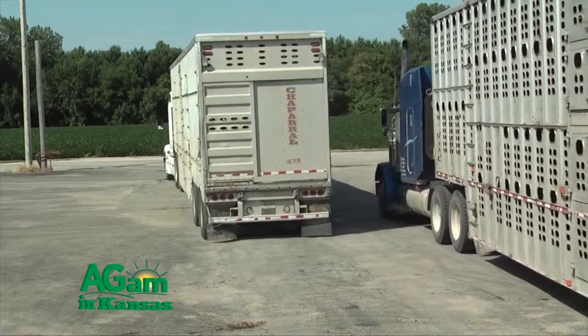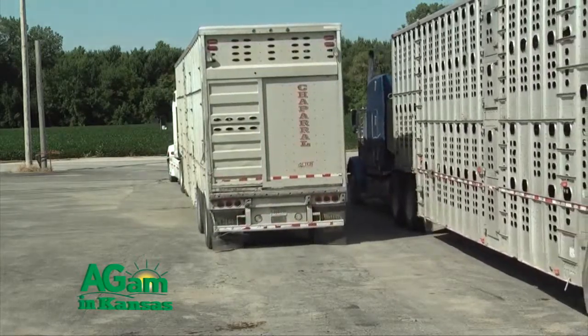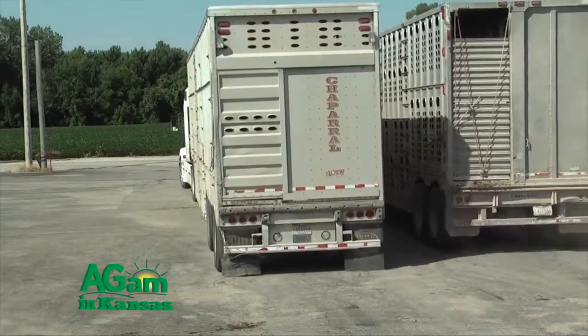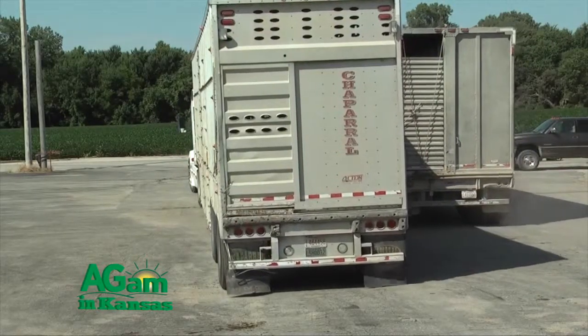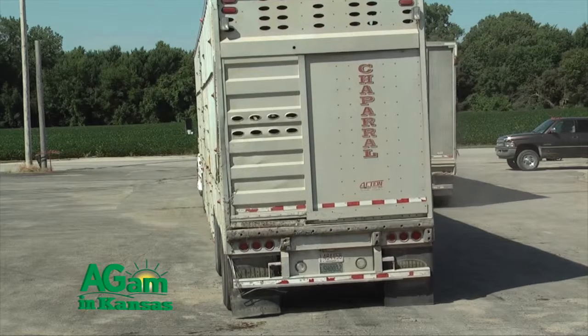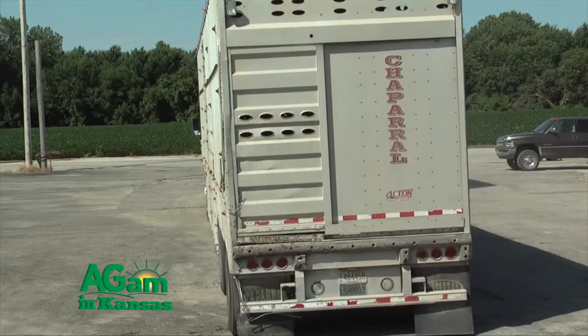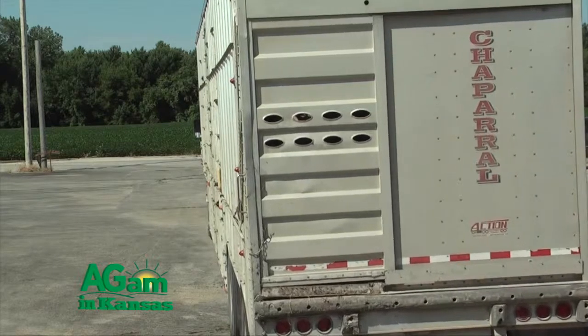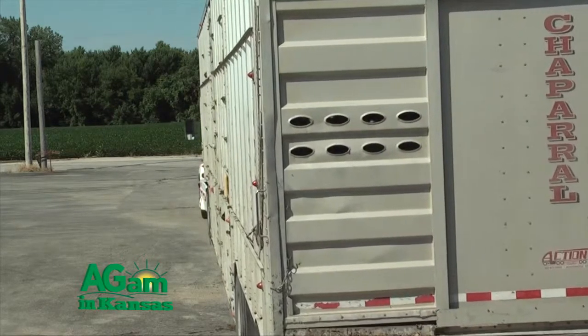If an animal's down on the truck when they arrive, the animal is immediately euthanized at the slaughter facility and then is removed from the truck because we cannot drag a downed animal. So understanding the value of that animal and understanding when it's being transported. Another thing is we never transport bulls and cows together to prevent the riding syndrome when they're transported.